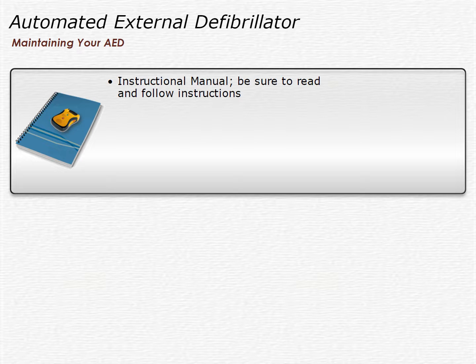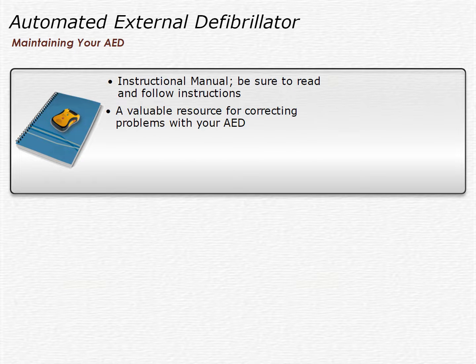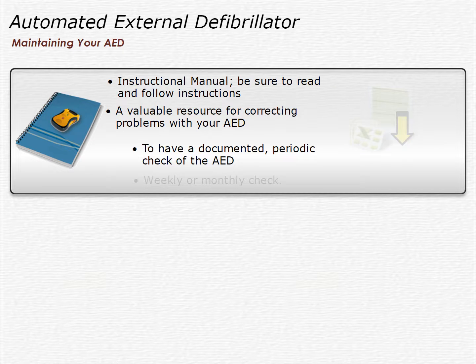AEDs are very reliable devices and problems are very rare, but they can happen. Your owner's manual is also a valuable resource for correcting problems with your AED. It is helpful to have a documented periodic check of the AED. The AED may have come with a checklist for a weekly or monthly check. If not, a sample check sheet is attached. Feel free to download and use it to monitor the condition of your AED.